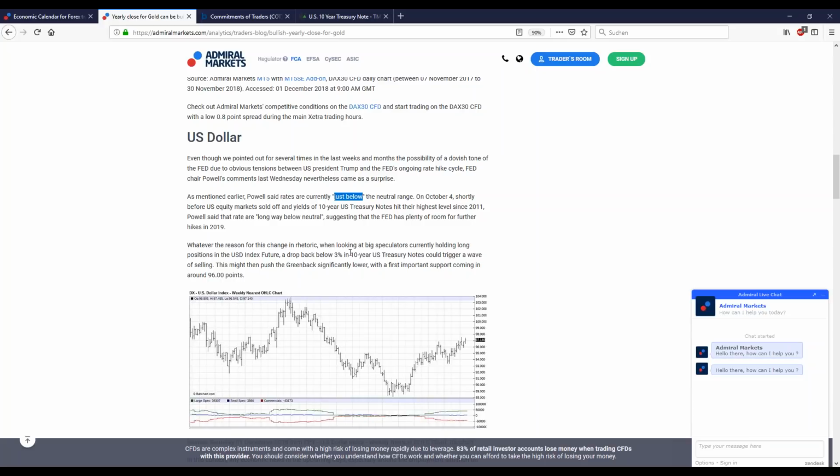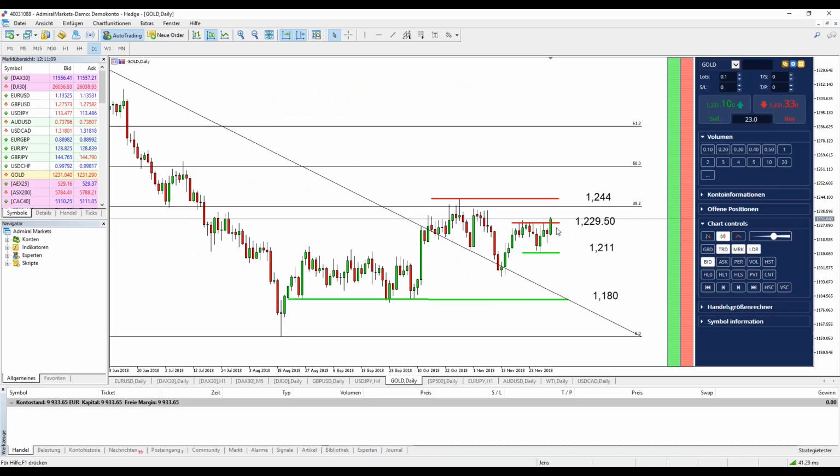Every data set coming in below expectation underlines the words from Powell and means that the US dollar should stay under pressure. On the other hand, looking back at gold, this means gold has further room on the upside. So if ISM manufacturing today, for example, comes in below expectation, further gains are very likely. And there's a high chance, in my opinion, that gold will make it up to 1,244 USD per ounce.